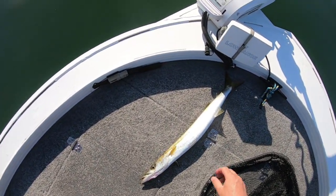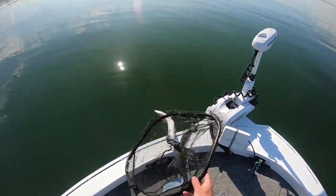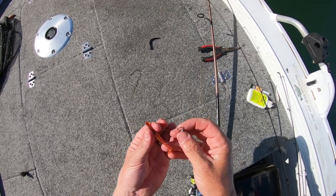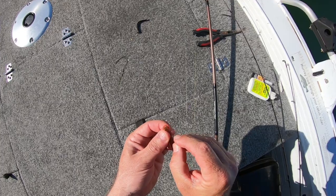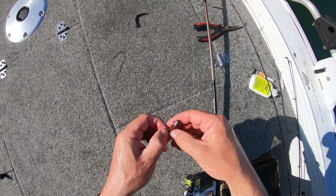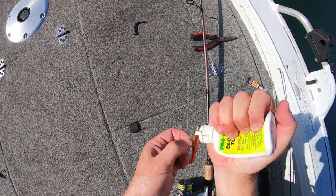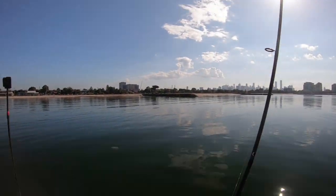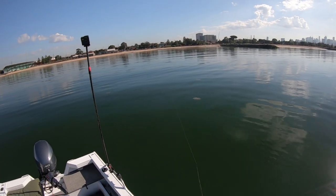There he is. Oh, I don't really want to touch him, so slimy. Go on, get it. Calico candy.